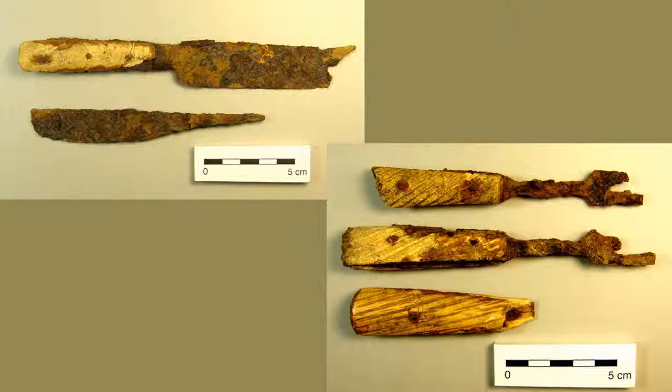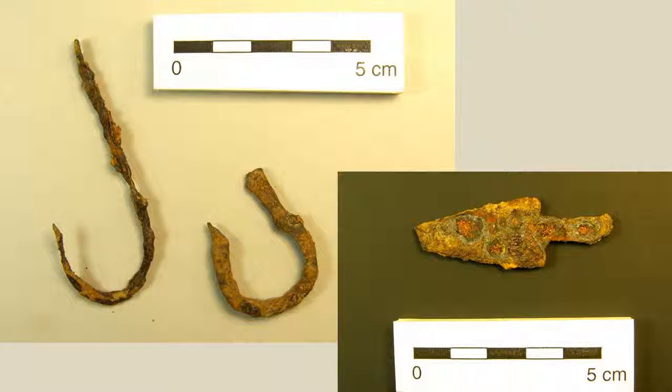Subsistence-related materials included a wide range of animal and fish bone, as well as some of the tools that were required in their harvest, such as these iron fish hooks and spear point.